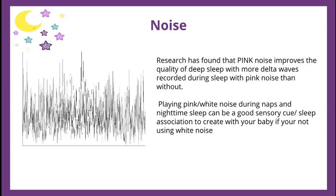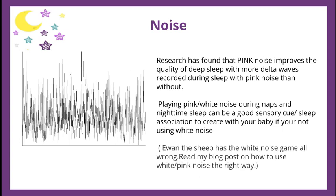Noise or pink noise during naps or nighttime sleep can be a really good sensory cue or a sleep association to create with your baby. So if you're not using white noise, maybe you should start. It's really useful, and I actually find that I use white noise now to help me sleep. It's a really good way of helping you to nod off if you're finding it hard to switch off. And by the way, You and the Sheep has the white noise game all wrong.